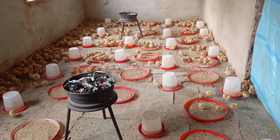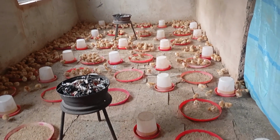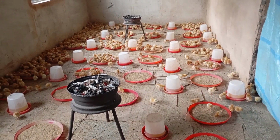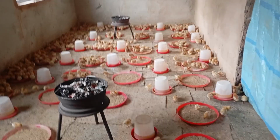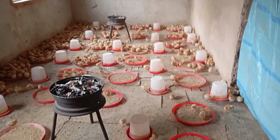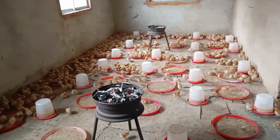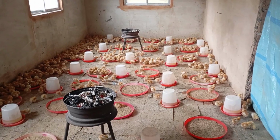Like I said, the room does not need to be very hot. It needs to be warm, just like the way their mother covers them. Just that warmth. They don't need it to be hot, because you can lose chicks due to heat stress. So you can see that it is warm, and they are evenly spread. They are very, very okay.